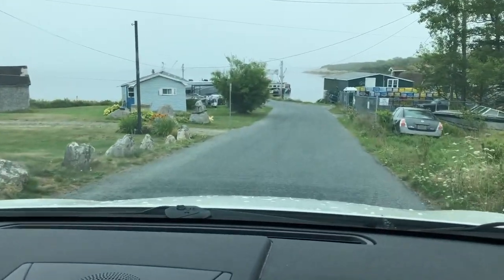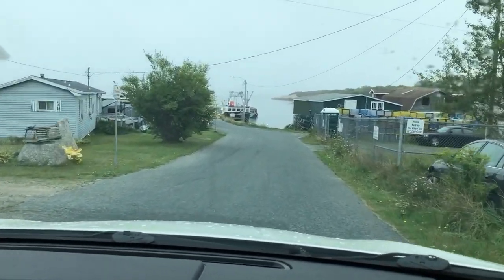Excited to go here. Excited to take Dad here. It's the first time. I've been here a couple times now. So hopefully we can find some cool treasure. Maybe we'll meet Terence. Right in public parking for more views.